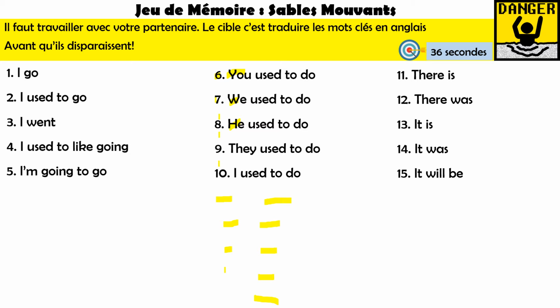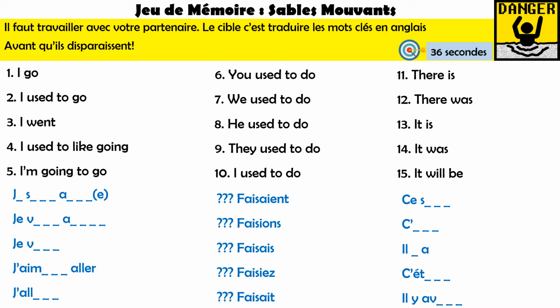So, did you get to the end? If you did, I think you've done really well. These are our must-knows. Let's just make it that tiny bit harder. Et voilà mes petits. Cette fois, j'ai pris les lettres clés. Donc, il faut compléter la phrase en faisant l'activité.